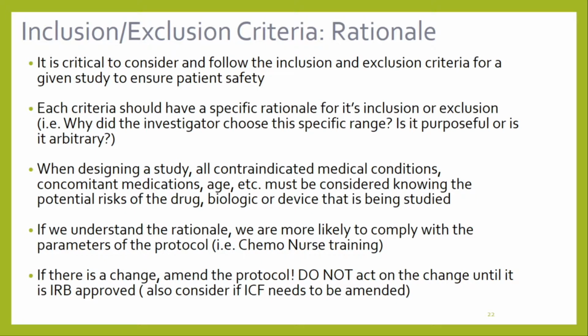When designing a study, all contraindicated medical conditions, con meds, age, all those things must be considered, knowing the potential risks of the drug or device or biologic. If we understand the rationale, we're more likely to comply with the parameters of the protocol.